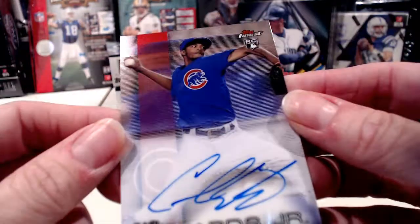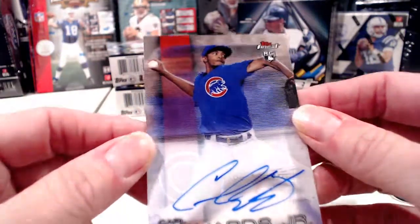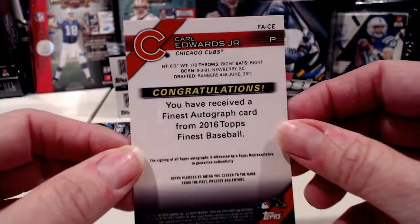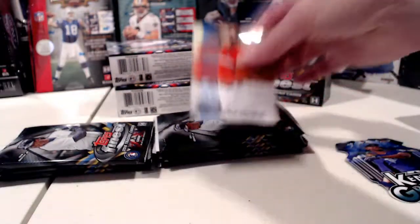And we've got for the Cubbies, Carl Edwards Jr., rookie auto. Of course, that's an on-card. I think all of these in this series are going to be on-card. So there's a nice autograph hit for the Cubbies.